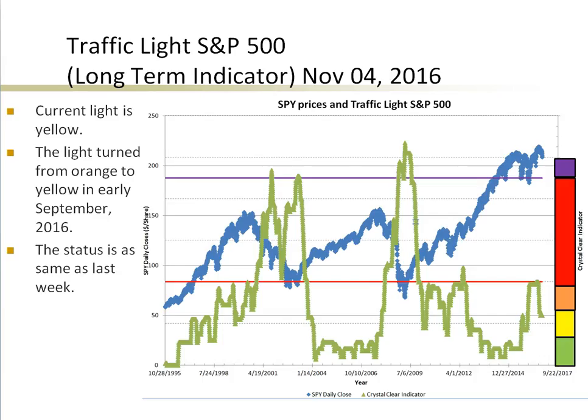Here's a snapshot of traffic light S&P 500 on November 4th, 2016. Current light is yellow. The light turned from orange to yellow in early September 2016. The status is the same as last week. The long-term indicator has shown less risk because the light turned from orange to yellow, as shown here.